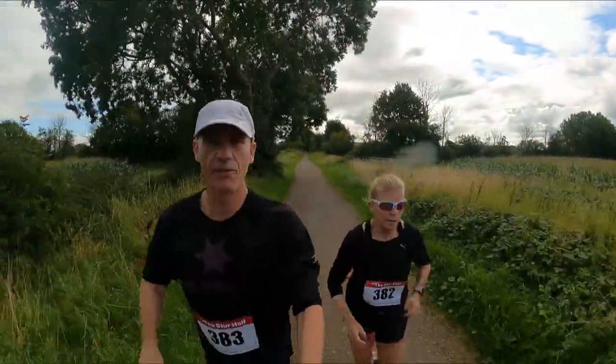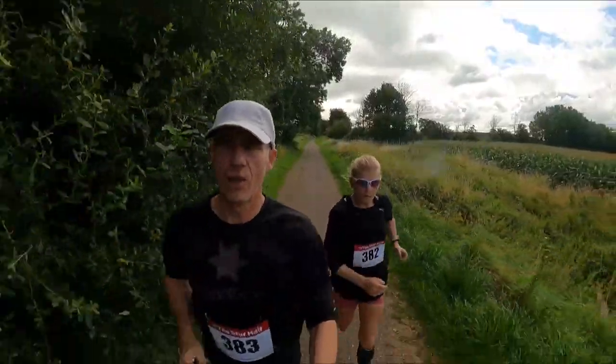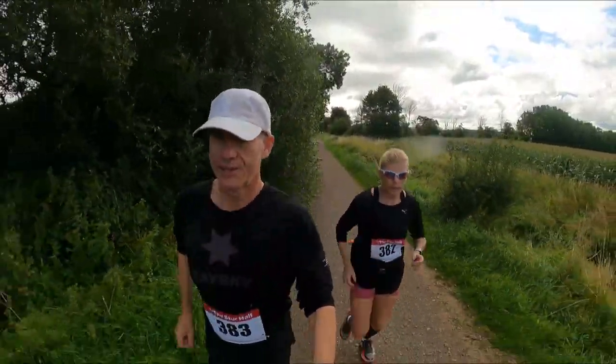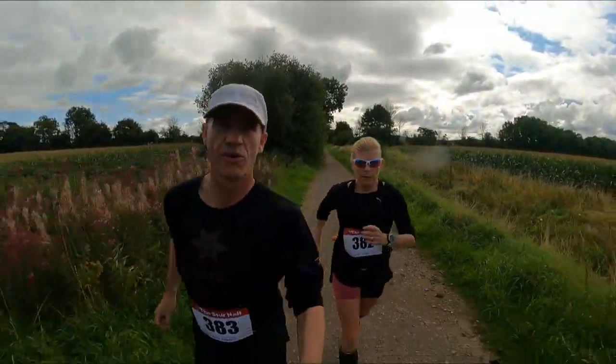So on the run today, with no particular pace goals, we're just taking it as our Sunday long easy run. It's just nice to come to an old race we've done before and meet up with some runners from the old running scene.